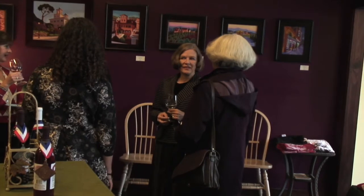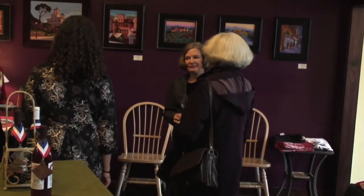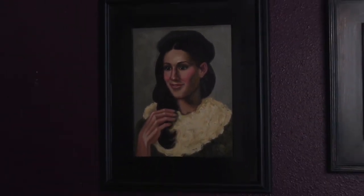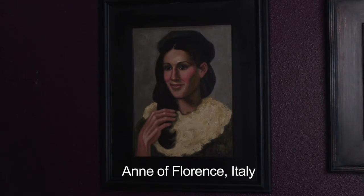Also, we had the opportunity to take a bus tour through Siena, and one of these paintings is a painting of our guide that was named Anne, and she led us through the city of Siena and also the town of San Gimignano in Italy, and we saw a lot of beautiful Renaissance and medieval buildings there.